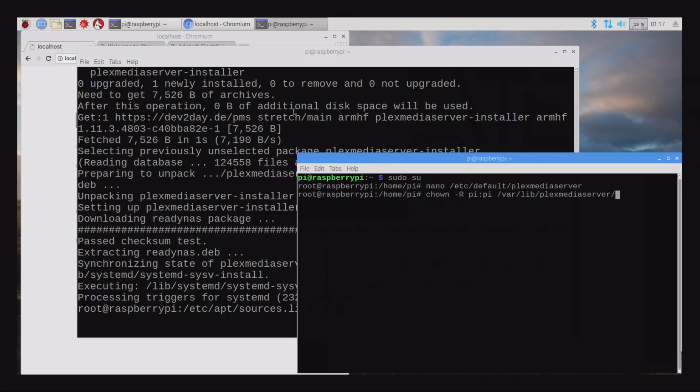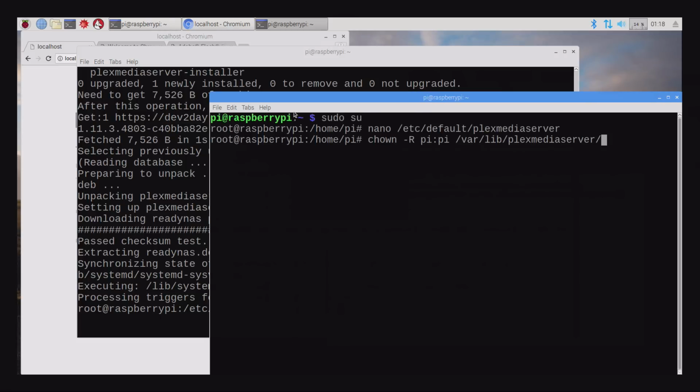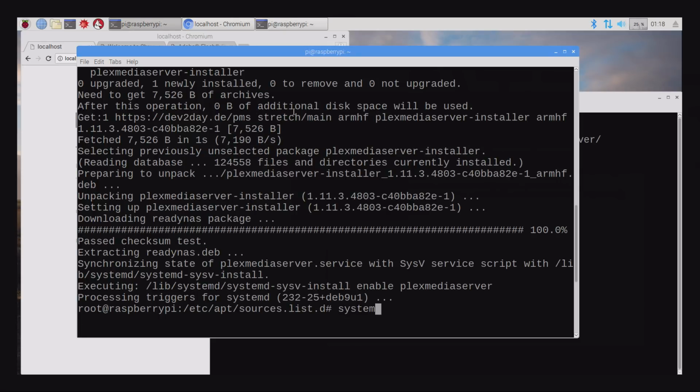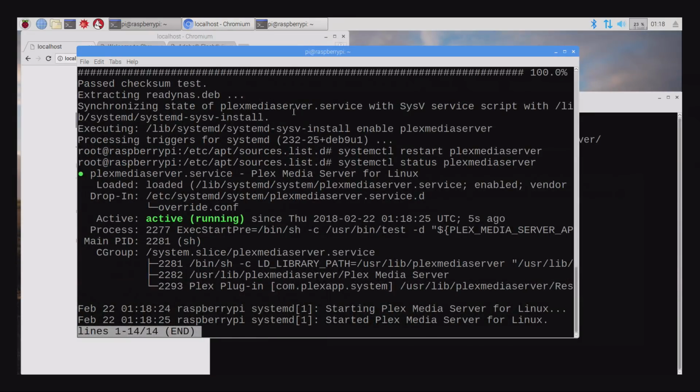Now that that's ready, let's zoom in again. So I'm going chown recursively. We're going to go pi:pi, Pi user, Pi group, that folder. So now that folder belongs to Pi. So it's ready. So now systemctl restart plexmediaserver, because we've changed the user that we want it to run as. So we need to restart it. systemctl status plexmediaserver. And we see that it is active, running.